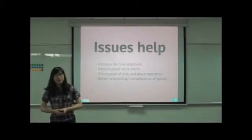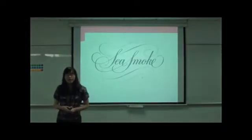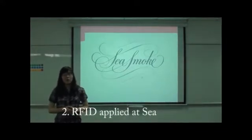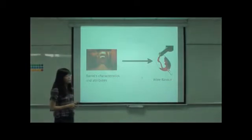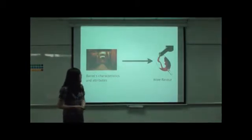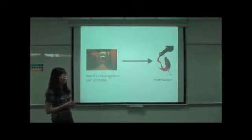Now I will present to you how a company can successfully apply RFID. The company that our team chose is Sysmo, a wine company located in California. One interesting fact is that understanding the barrel characteristics and attributes can affect the wine flavor, because each barrel can affect the wine flavor for approximately 2 years, so understanding the barrel characteristics and attributes is critical for the company.